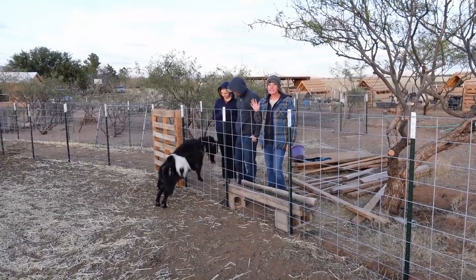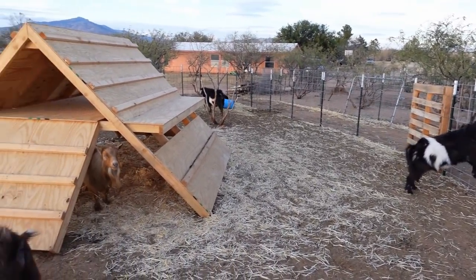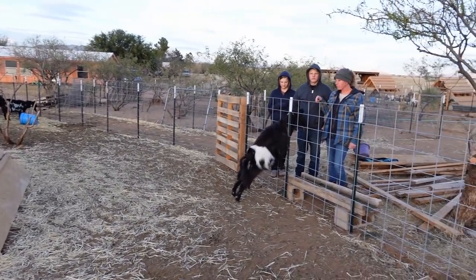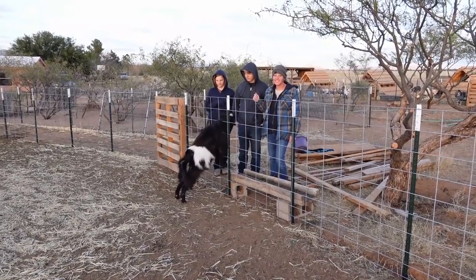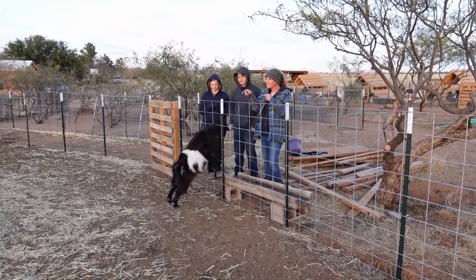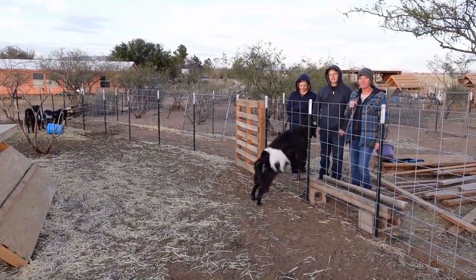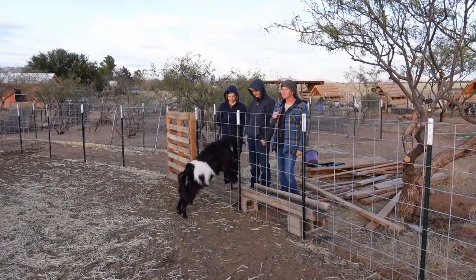All right, so as you guys can see, these boys have calmed way down. Nobody's hurt. Legend here probably thinks he's in charge, but it's still Lucky. So they're all settled down. They love their new pen, by the way. When we came out here, they were all huddled under and above. And of course, Lucky has claimed the top part of the A-frame. So far, so good. I think these boys are happy to be back together.